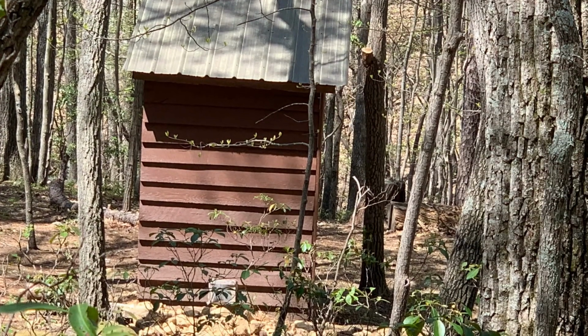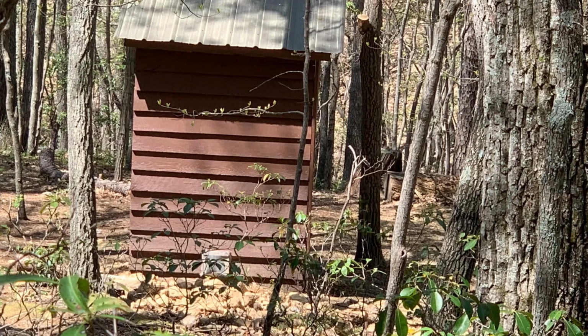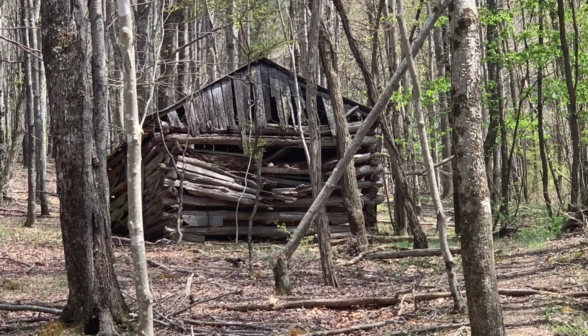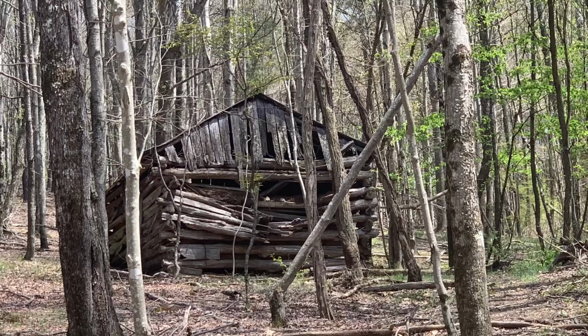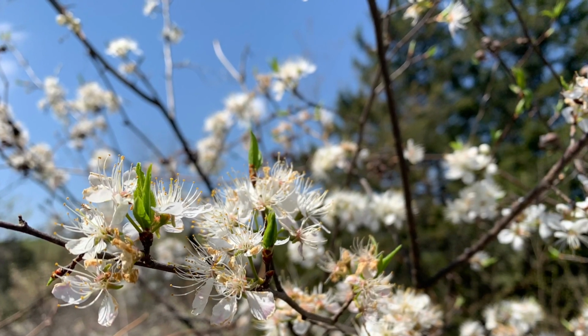But during the 1930s, it was Franklin Roosevelt's WPA program that built over 2 million outhouses across America. It was usually a three-man team. They would build one in about 20 hours, and the family only paid $5 for the materials, and the labor was free.